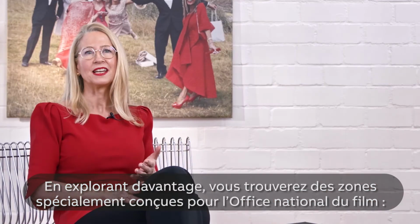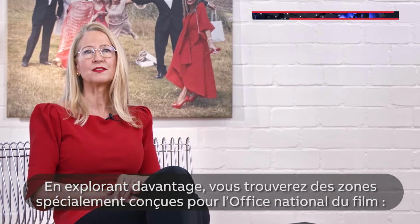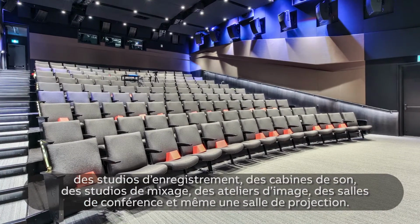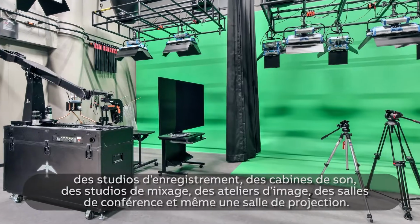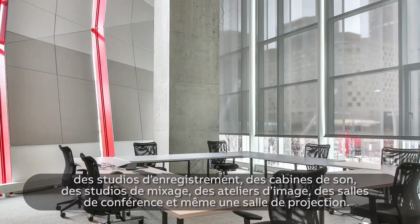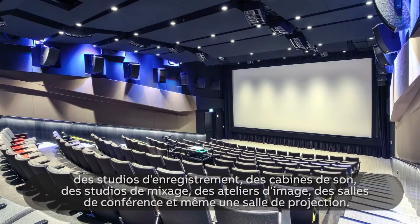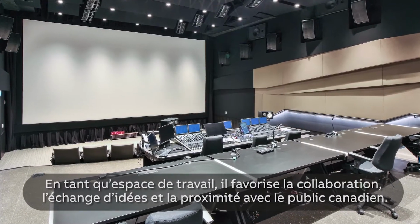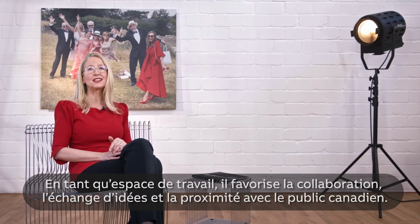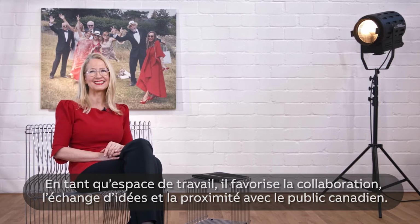Explore further, and you find areas purpose-built for the National Film Board. Recording studios, sound booths, mixing desks, image workshops, conference rooms, and even a projection theater. As a workspace, it supports collaboration, exchange of ideas, and closeness to the Canadian public.